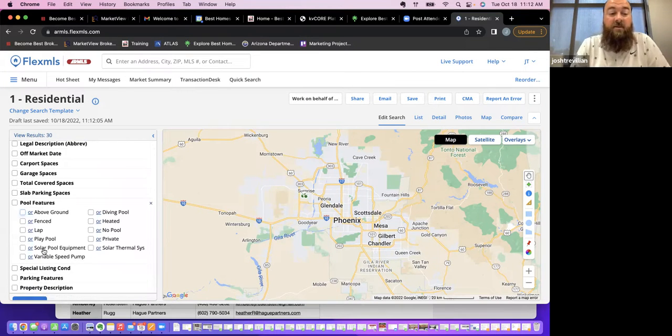Now the funny thing is, when you're searching for a pool, and you guys probably noticed this, you see this "or", and you have to click the "or" one time, and then click it again, and that's going to change the "or" from a "not" to an "and". And that is going to be a private pool. I get this question asked a lot too. How do I search for pools?